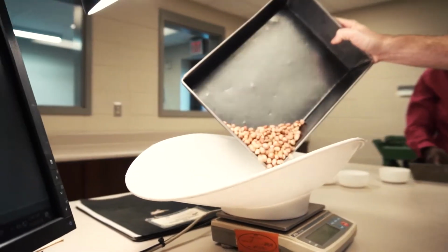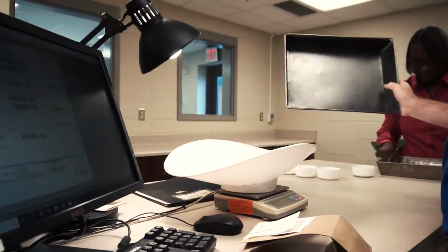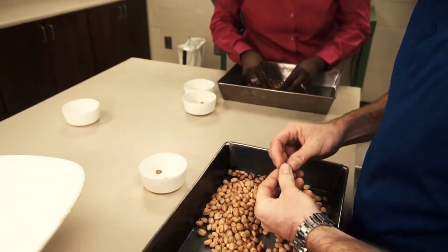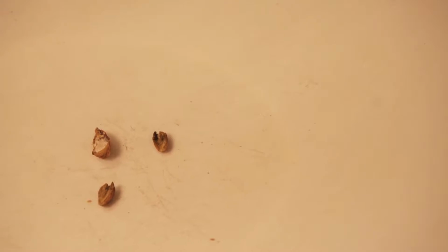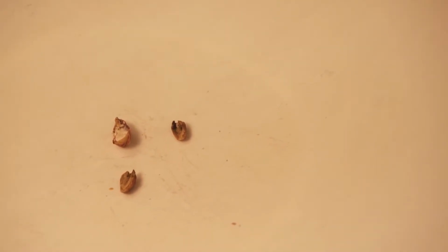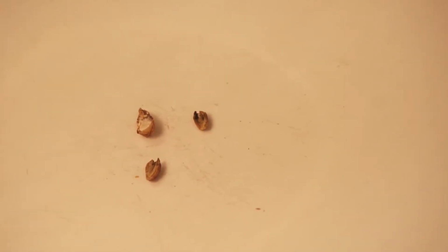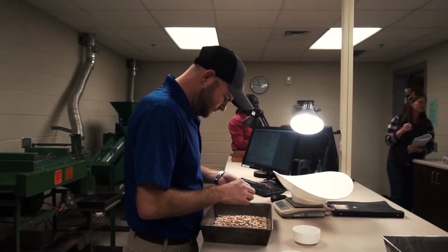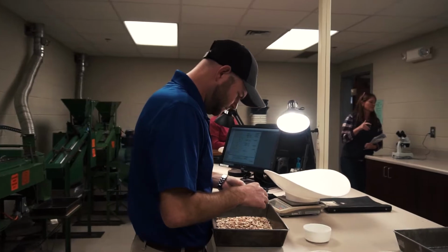Not all damage is visible on the kernel's exterior surface. The sound mature kernels are mechanically split so that the inspectors can check for concealed rancidity, mold, or decay, commonly called CRMD. The weight of the CRMD is recorded. All components of the sample are sorted and weighed according to the inspection procedure.